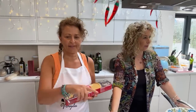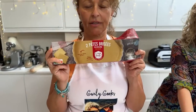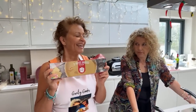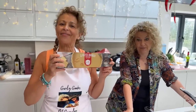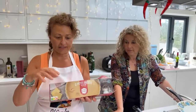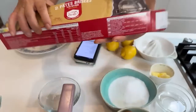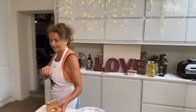Okay, guys, I'm just going to get this on and then we'll have some more of your memories. So, I am using shop-bought buttery pastry because a homemade pastry is lovely, but I find that doesn't make that much of a difference with the lemon meringue pie because you've got the gorgeous lemon filling and the meringue, so this is one way to cut down that time. This is an all butter pastry. It comes rolled out and it's just lovely. Because I've already baked it.